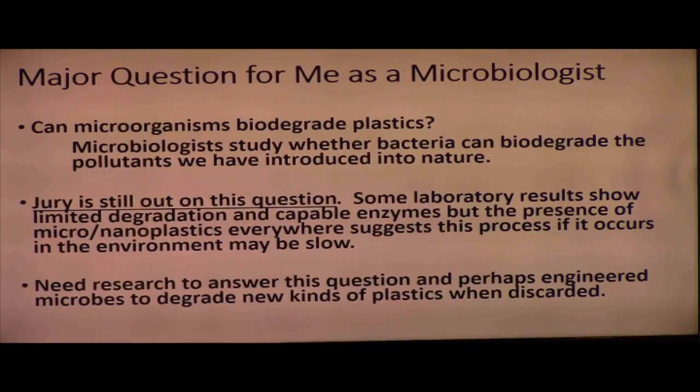So, again, going back to me as a microbiologist, the big question is whether or not bacteria, specifically bacteria, because they generally are involved in this sort of thing, can biodegrade plastics. There is some information that suggests, yes, they can in laboratory situations. They have identified enzymes that can break down polyethylene. But since there is so much of this material in the ocean now, as a microbiologist, I would suggest that this isn't really occurring at an appreciable rate. And this material is going to be there for a long time.